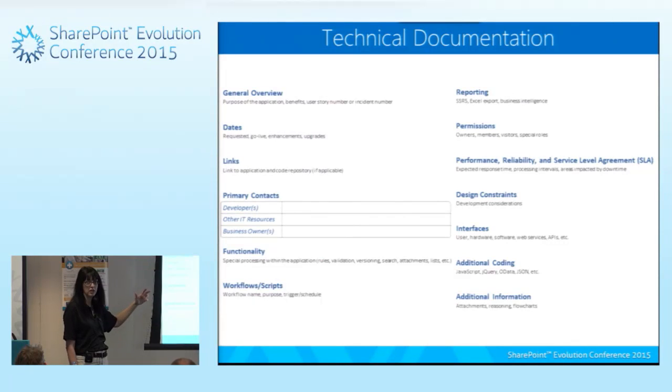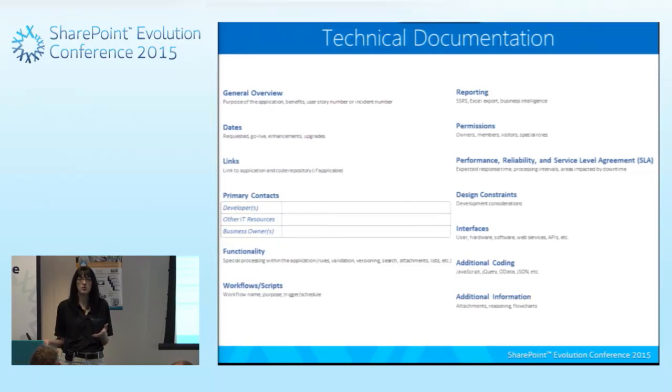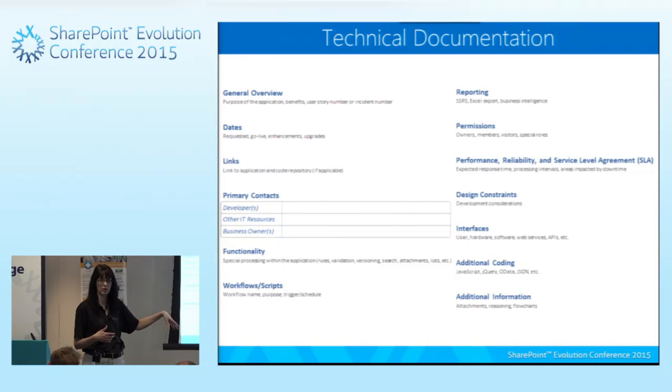Did I have versioning turned on? Was it part of search? Just naming the workflows. Once you have the link to the list, you can get to the workflows. Just tell us what some of the workflows did. What reporting we had, permissions, SLA stuff, design constraints, interfaces, additional coding, which I never fill out. Well, I guess the jQuery is on there. And then just additional information.